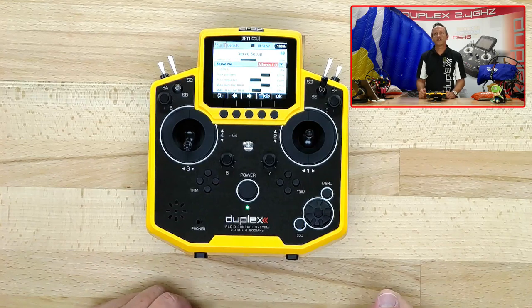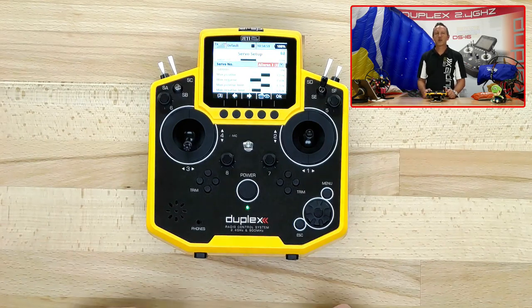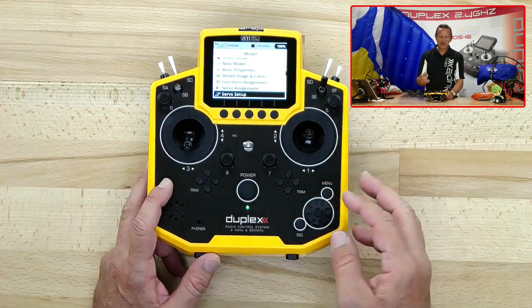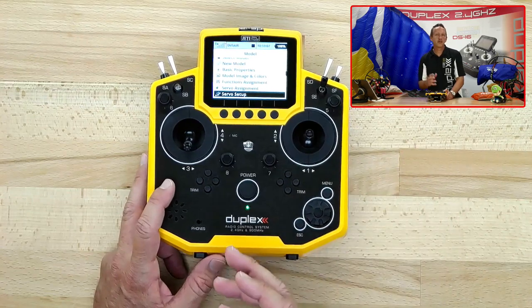What that does is that gives us a little bigger range of travel, especially in that downward direction, so that we can get good full deflection on the wing when we put an input in. So that's going to be everything that you're going to focus on in the model part of the setup.